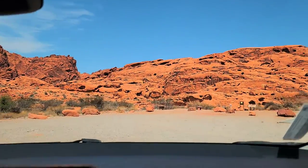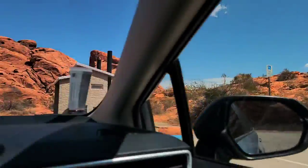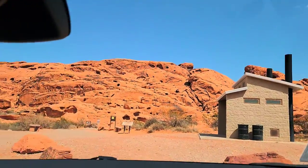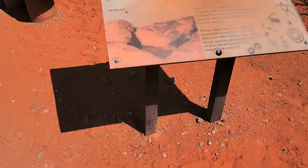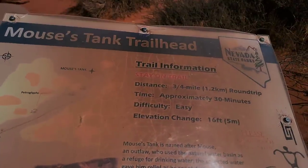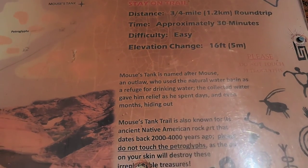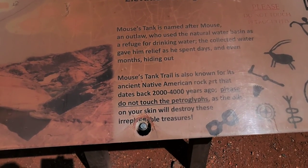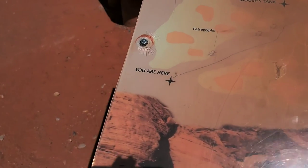Picture of what it'll look like, so you can be like, okay, we'll go, or no, we won't go. But we can bring the umbrella. Oh yeah. All right, we have our umbrella because it's super hot. We're going to Mouse's Tank's trailhead. Stay on trail. It's 3/4 mile round trip. Named after an outlaw who used the natural water basin as a refuge for drinking water.